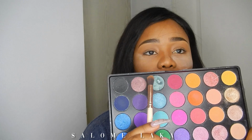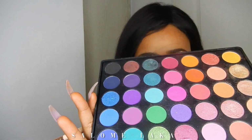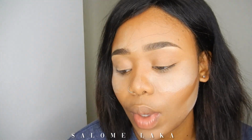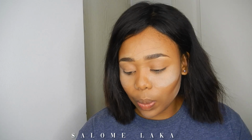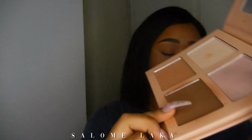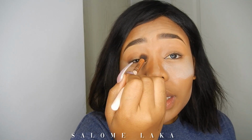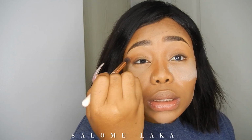I'm gonna also play with this green right here, but mainly I think I'm gonna play with a brown, which I'm gonna get from one of my other palettes. So what we're gonna do is start off the makeup look with a brownish color, which is this brown right here. So I'm gonna go to the corners of your eye and you're just gonna blend that out, right?